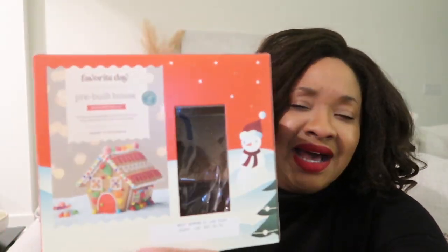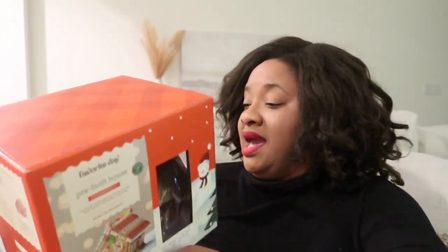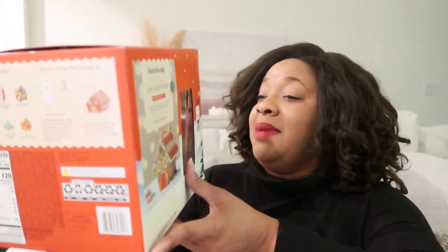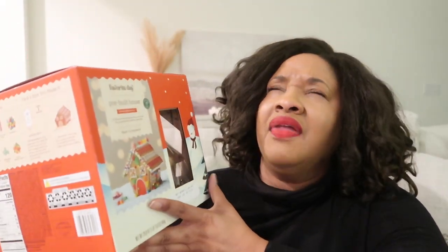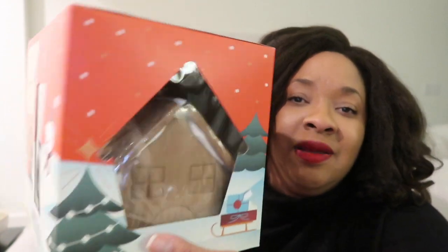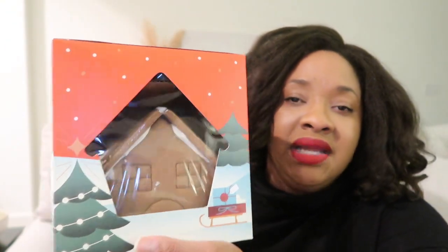Check it out. Last but not least, oh my God, you know we had to do it. We did it last year. None other than a gingerbread house. I saw a pre-built one and I was thinking, wait a minute, they made it already? Girl, they made the thing. This is perfect. So we are just decorating. Oh, thank you, God. It's already pre-built. Oh my God, this is perfect.